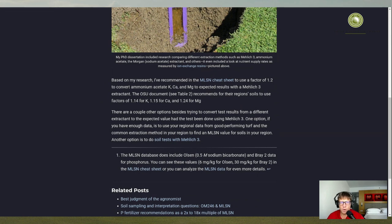And there's actually quite a bit of research about also converting phosphorus test results from one extractant to another. So I put a link in this post to some of the ways that you can do that. This document from Ohio State, if you're in with soils in the Indiana, Ohio, Western Pennsylvania region, I think, and you have ammonium acetate data, but you want to compare what it could be, what it might be with Mehlich 3, then I recommend having a look at that document.